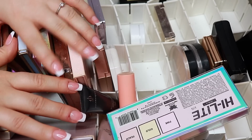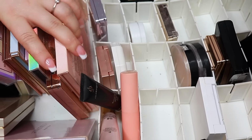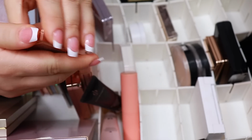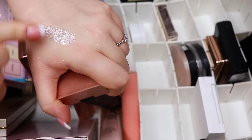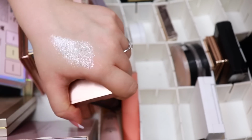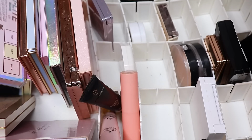Can you see that I'm trying not to take my palettes? This is also a palette. Whew, I know that this is not going anywhere. This is Stila's. You can't even see what it's called. But this is their dewy, I don't know. Mine is a little bit dirty, as you can see. But this is just like the Fenty Diamond whatever. But this is just like, oh, unreal. So I'm keeping that because I haven't kept enough.